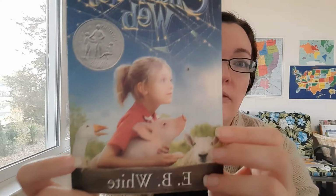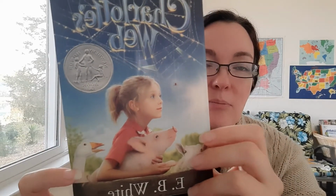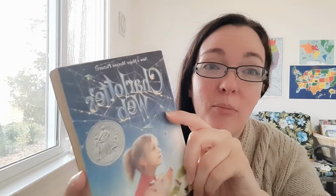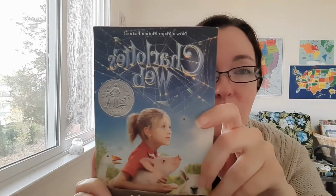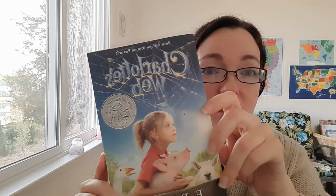But this actually has the cover from the more recent movie version. Who is this? Dakota Fanning, I believe. Anyway, so Charlotte's Web, you know, everybody knows Charlotte's Web. It's a classic.